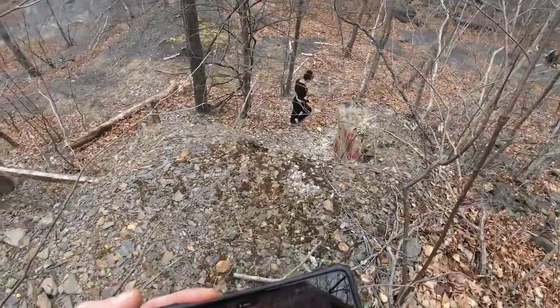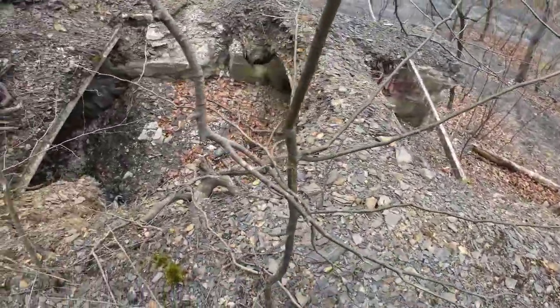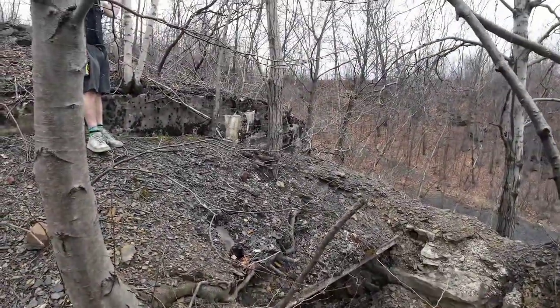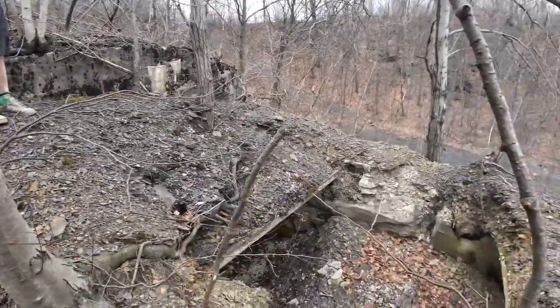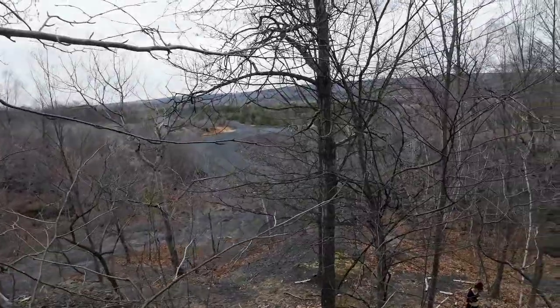I'm right on top of everything here, as you see. It's already collapsed before, it looks like. The other roof caved in. And you see he's on top of that one. That's off to the side though, but it's partially collapsed. Way down through here. What a lovely view though from up here.